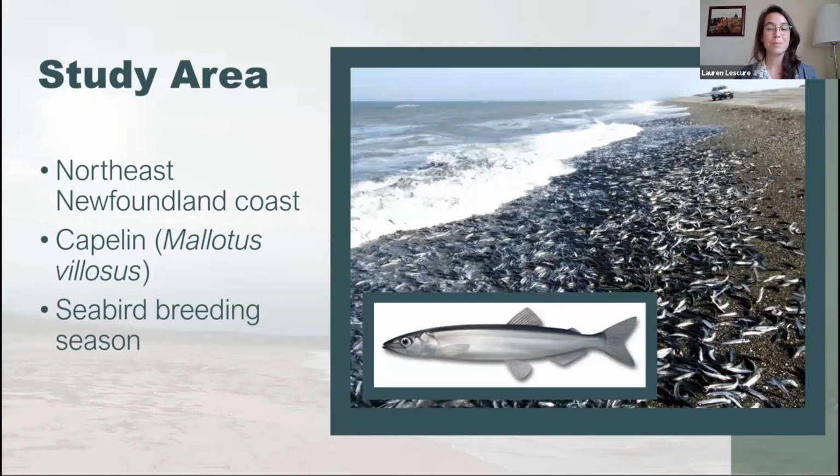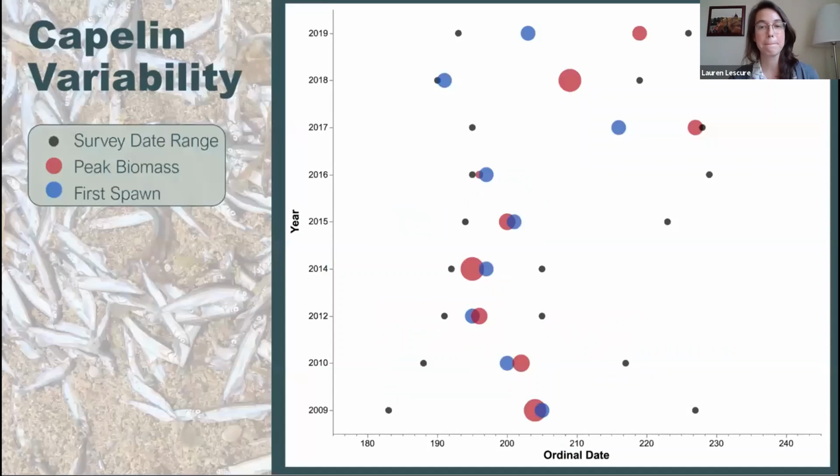And so perhaps expectedly, the chick-rearing season for seabirds in this area tends to coincide with this inshore movement of spawning capelin. Yet changes in ocean temperature and sea ice dynamics have resulted in this phenology becoming highly variable, where capelin spawning and arrival time are continuing to shift.